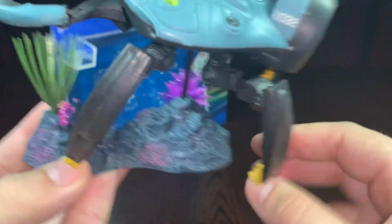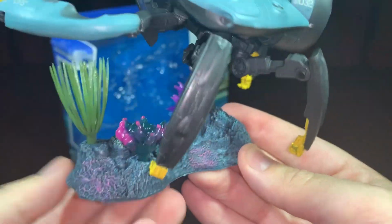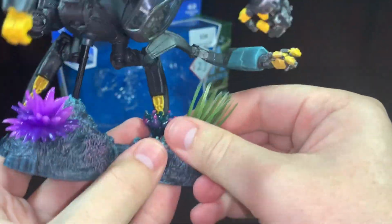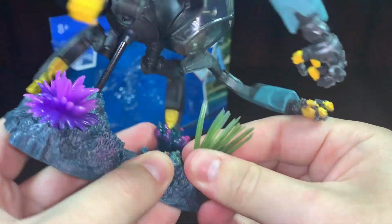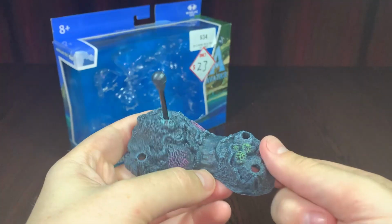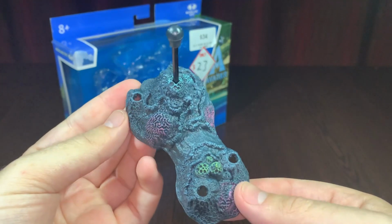It has that cheap-ish kind of feeling of plastic. This ultimately feels like one of those toys that you could find at like a gift shop. I do like the customization elements of the plants. They all kind of just peg in, even though I can't get any of them out right now. I've removed all the parts so that I can show you the scene assembly.